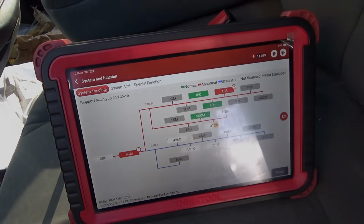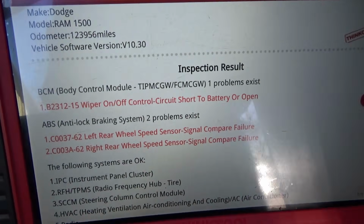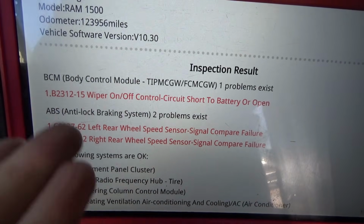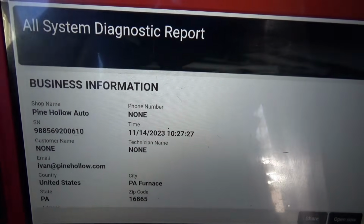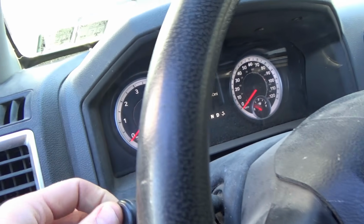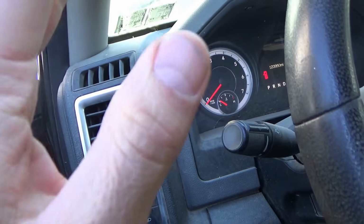RFH says no problems. So the only codes in the truck right now are wiper on-off control circuit, short to battery or open, and then some wheel speed sensor codes. Then the cluster is just waking up, going offline. Our wipers do not work. So it looks like the ignition is off. So there's some power moding issue.